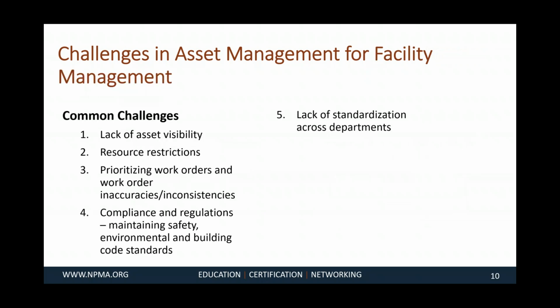From government, we'll move into facility management. Some of the challenges faced within facilities management is lack of visibility into the assets. Do you know where everything is? Where's it going to be? Who's going to find it? How long is it going to take them to find it?